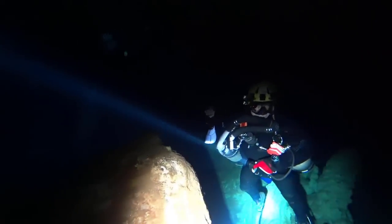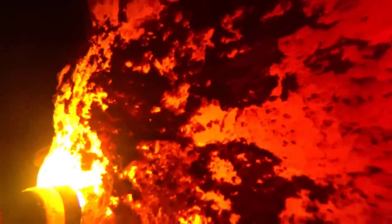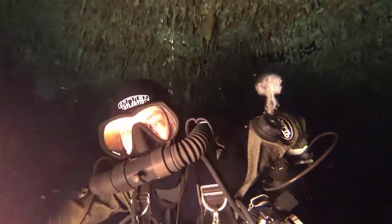That is a locator for a GPS, so they can map it accurately. That's one of the survey points, done with location from the surface. That thing is super red, orange. So cool. I'm like, dude, what do you think?